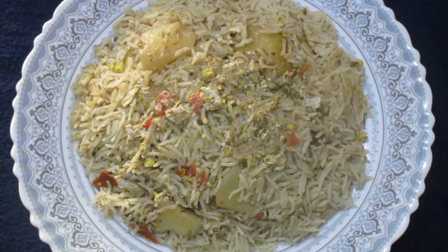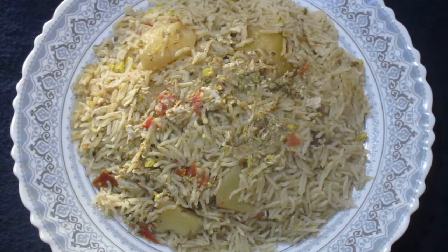Mint, egg, potato, coconut milk, rice. One of the tastiest of the dinner recipes and one of the most unique of the non-veg recipes and one of the tastiest of the fried rice recipes and one of the most different of the potato recipes and one of the easiest to make of the coconut milk recipes and one of the most elegant of the egg recipes.